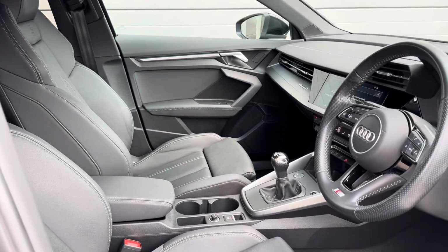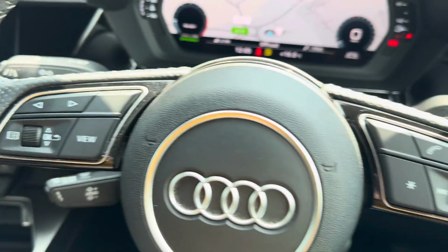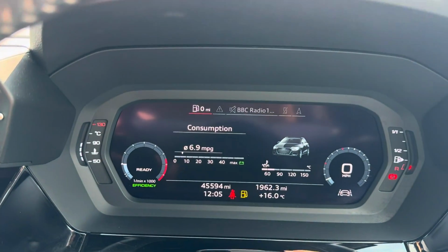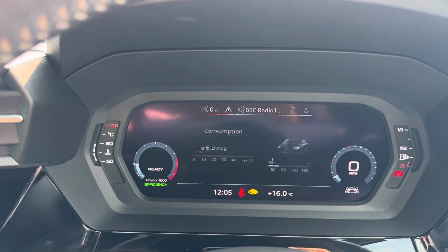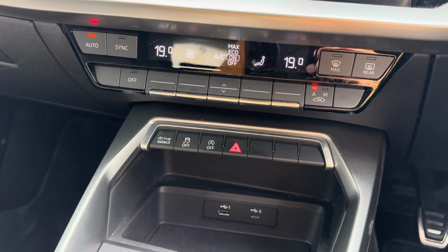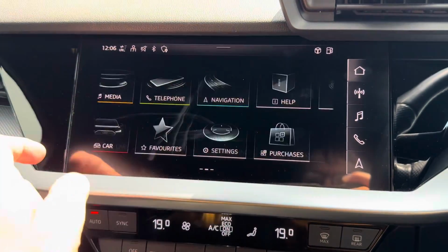The front sport seats offer exceptional support, while the stainless steel pedals and flat bottom wheel hint at the car's dynamic personality. Directly ahead, the 10.25-inch Audi virtual cockpit presents crisp, configurable information to keep you informed with minimal distraction. You also get dual-zone electronic climate control, which ensures you and your passengers enjoy personalized comfort.